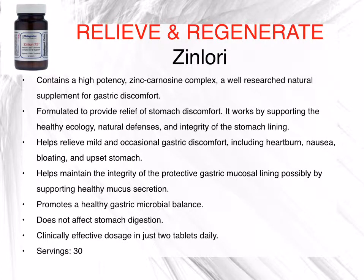And finally, Zinlori is a formula which utilizes the active ingredient zinc carnosine. If you recall from Module 1, zinc carnosine is a complex that has been found by numerous studies to support the underlying issues related to indigestion and heartburn and ulcers. Essentially, it is able to relieve gastric discomforts, heartburn, nausea, bloating, and an upset stomach. Research has also shown that it can protect the gastric mucosal cells, and it has been used successfully in Japan since 1994. Quite a unique ingredient, and it's this specific amino acid chelate, because of the strong bond that it has the prolonged release and therefore exerts more benefit when you take it in the specific form of zinc carnosine.